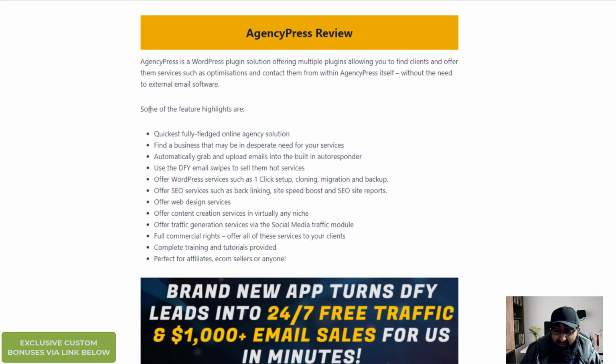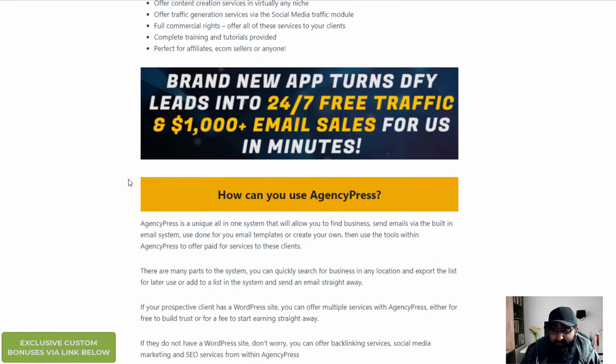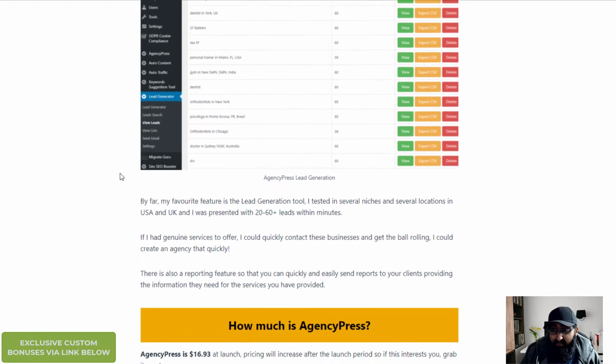And these are some of the highlights of the product. So you can make a quick, fully fledged online agency in no time. You can find businesses and clients from within the system very quickly. You can grab and upload emails and send emails from the built-in autoresponder. They've got a load of done-for-you email swipes. They've got a lot of additional WordPress features that you can sell to clients, and all sorts of other options inside the plugin.